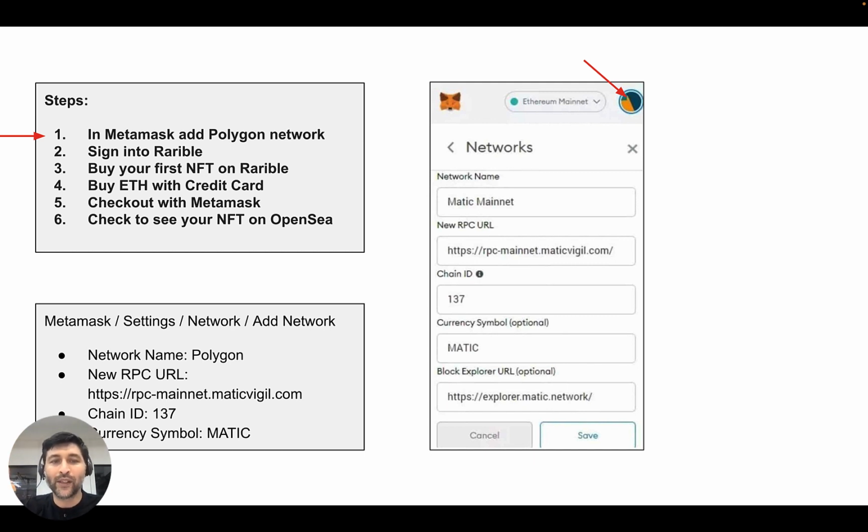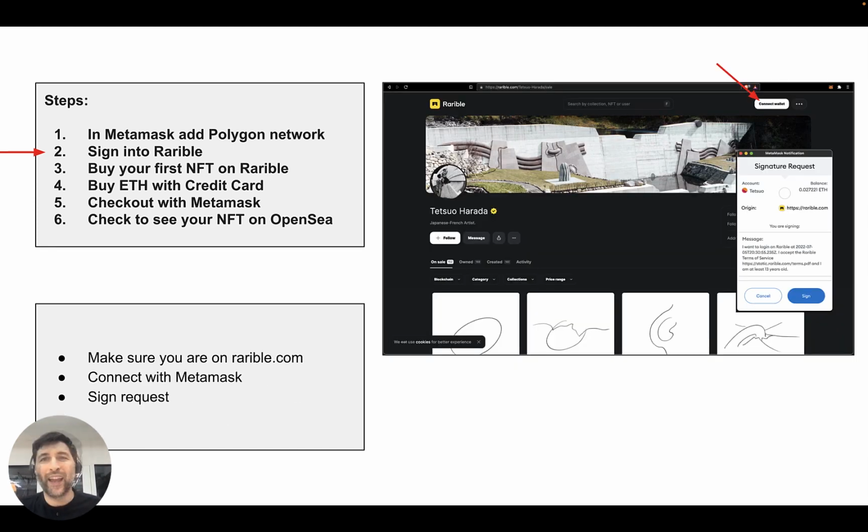So you can add Polygon and all these details that are here. You can pause and enter those. This is very important. Without this, you won't be able to purchase the artwork. And then you can go on the rarible.com website. Make sure you're on the right domain.